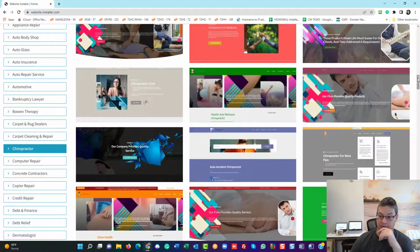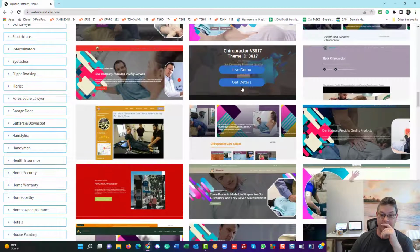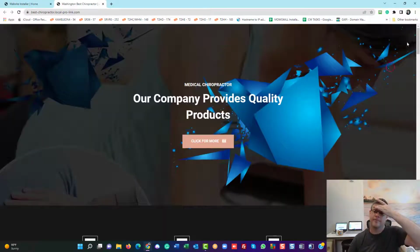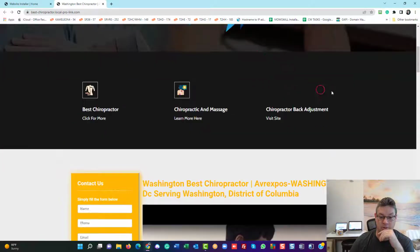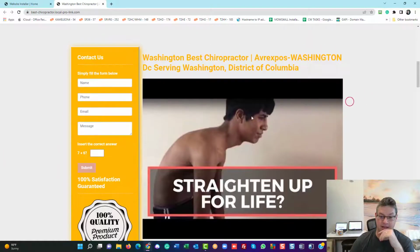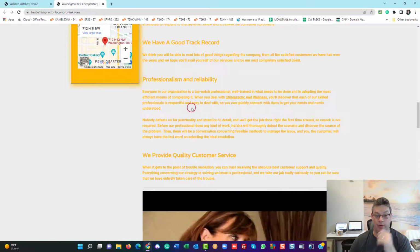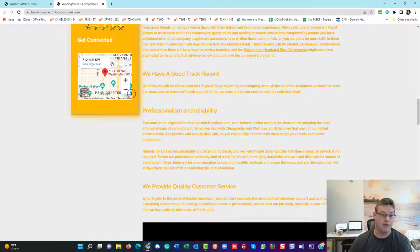And you can browse through these templates. In every case, you'll see a live demo so that you can see what it looks like live. You can scroll on down through it and just see how it acts. It's got videos, it's got click here buttons that go to whatever place. You're going to be able to change the videos and where the buttons point and get all these pages rewritten and update the Google Maps.